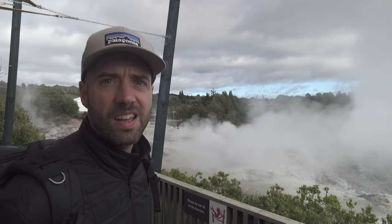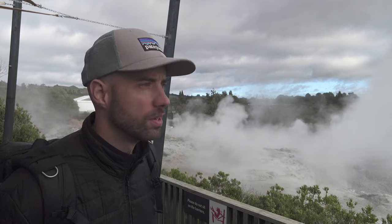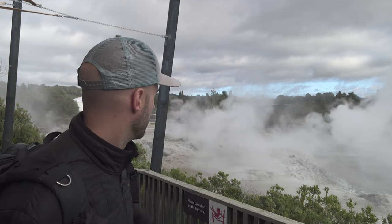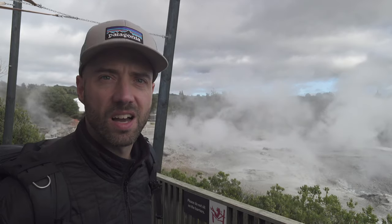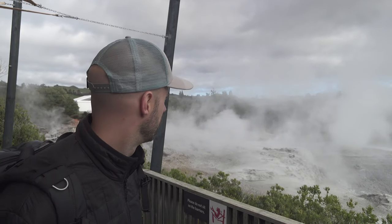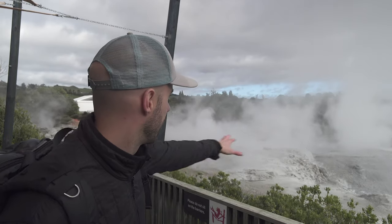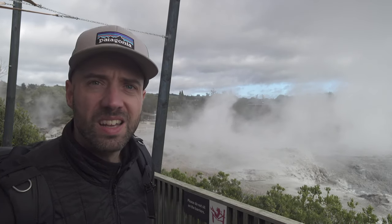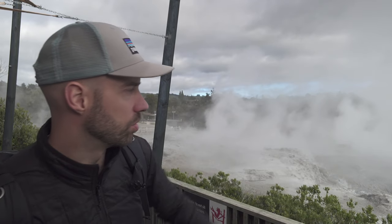Geyser at Puia. The geyser apparently goes off every hour, so I've just seen it bubbling out some water, but apparently it goes up to 30 meters in the sky. So you can see all the silica formations just down there, although it's pretty steamy, so you might not be able to see that fully. And at the bottom there, there's just a blue spring.